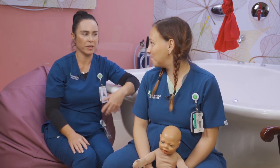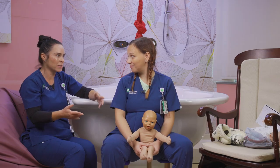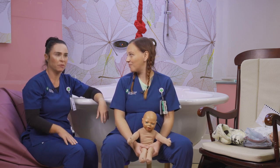Bath demonstration, because it might be your first baby, you've never bathed a baby, so this is stuff that you need to know. Changing the diaper, you know, if you've never had young children in your family, how do you know how to change a diaper? How do you know when baby's hungry? This is all the stuff that we teach you postnatally as well.